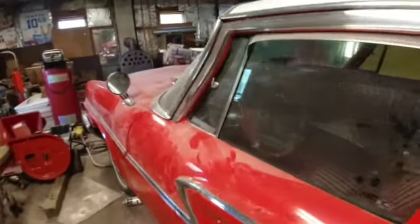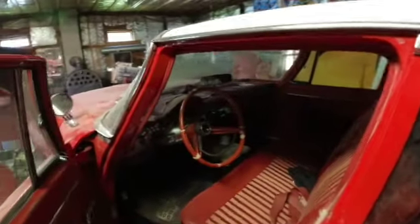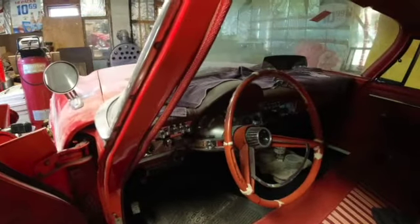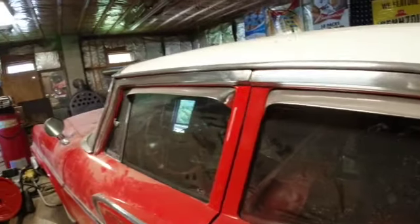So, first thing I'm going to do is just raise the hood. I'm pretty sure the battery's got to be dead on it. And we'll get up under there and figure out what we got and where we go from there. Oh, the joy.